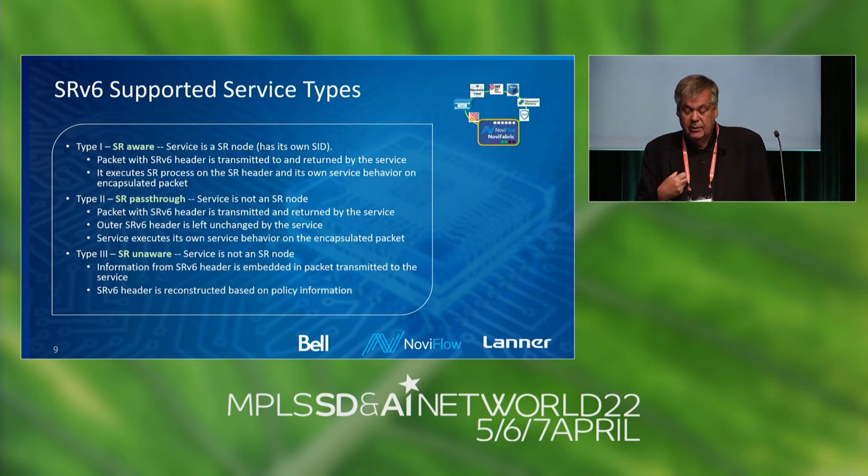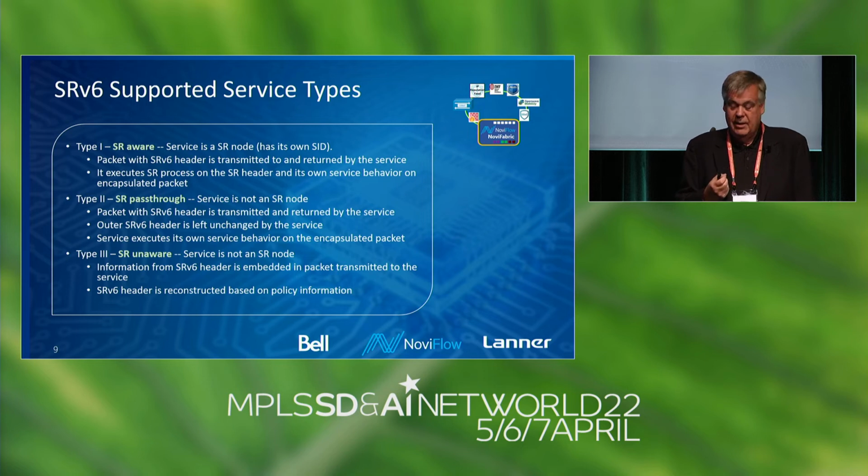And then type 3, and this is the most difficult one to deal with, is if the service is SR unaware and will fail the execution. You feed the service an SRv6 packet, it will drop it. To deal with type 3, you essentially have to remove the SRv6 information, serve the original inner packet, and then when the packet comes back from the service, you recreate it. So what NoviFlow has built so far is a type 2 implementation and a type 3 implementation.